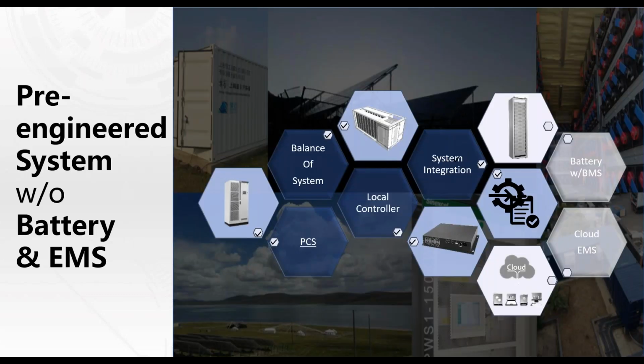So following will be the next part of our product, the pre-engineered system without battery and the EMS. So you can see from the screen, right, the blue part is what we are providing, including the PCS, the container or cabinet system, the local controller for safety and maintenance, and also the system integration service. But other than this, like the cloud-based EMS, the strategy definition, right, the working algorithm definition is provided by the partners of EMS like Illum, and also the battery coming from different battery companies. So actually, right now we already cooperate with many different battery suppliers, including lead acid battery, lithium-ion battery, LFP, and also flywheels. Right? So we do have quite a lot of different partners globally working with different applications.